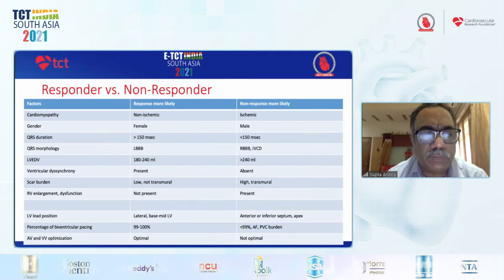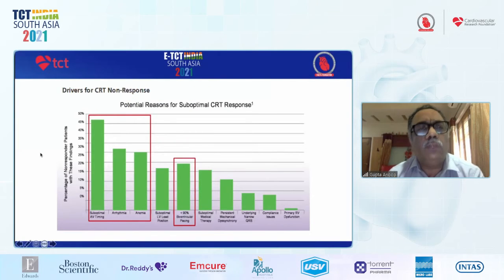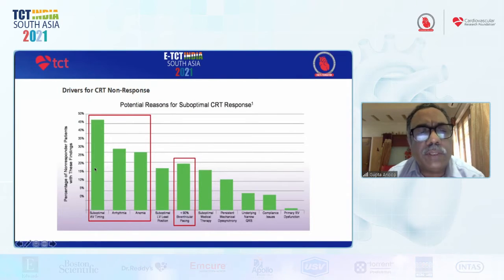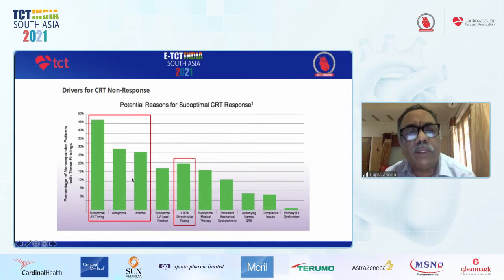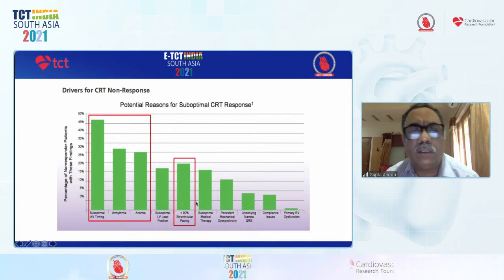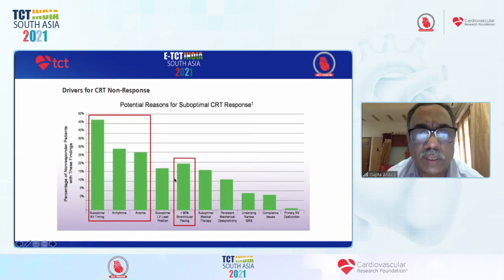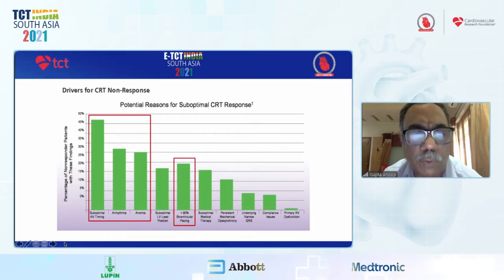And the AV and the VV optimization should be very good after putting the device. So if you see what are the main reasons, again, suboptimal AV timing, arrhythmias, and anemia, these are the things. And if the patient is having less than 90% of BiV pacing, then obviously you have to think about it. So try to correct these factors. If you can correct these factors, probably you can make more non-responders into responders.